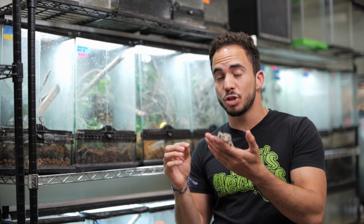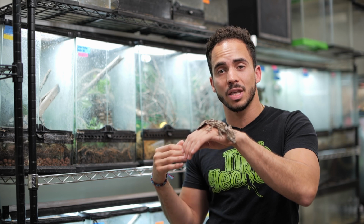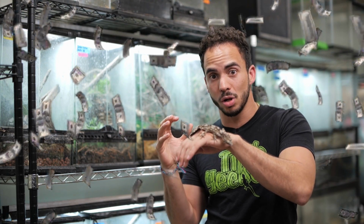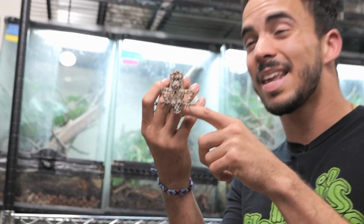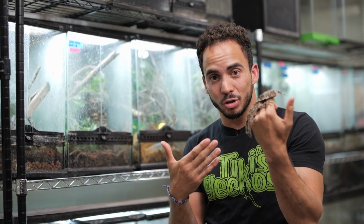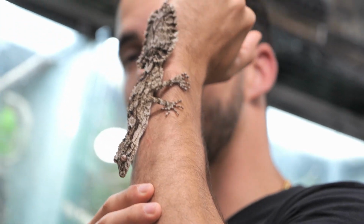Now, before you go out to your local reptile shop or store or show and you inquire about a gecko, you got to make sure you know what you're getting yourself into in terms of the price of the animal. Some animals are very cool looking, but they're very expensive, like this one here. This is an Australian rough-throated leaf-tailed gecko, and these geckos go for $1,000 each. Now, for a beginner, it's not a hard animal to take care of, but it's probably not the best price that you want to go with when you're starting off with a reptile collection.